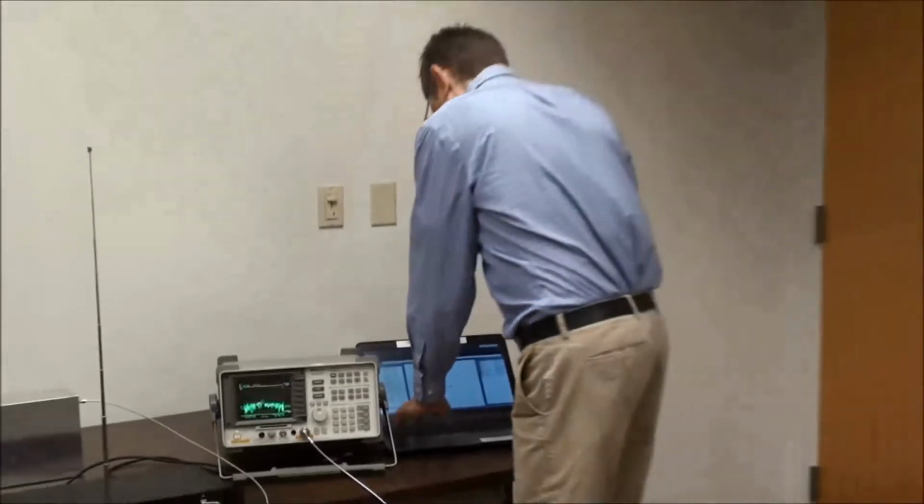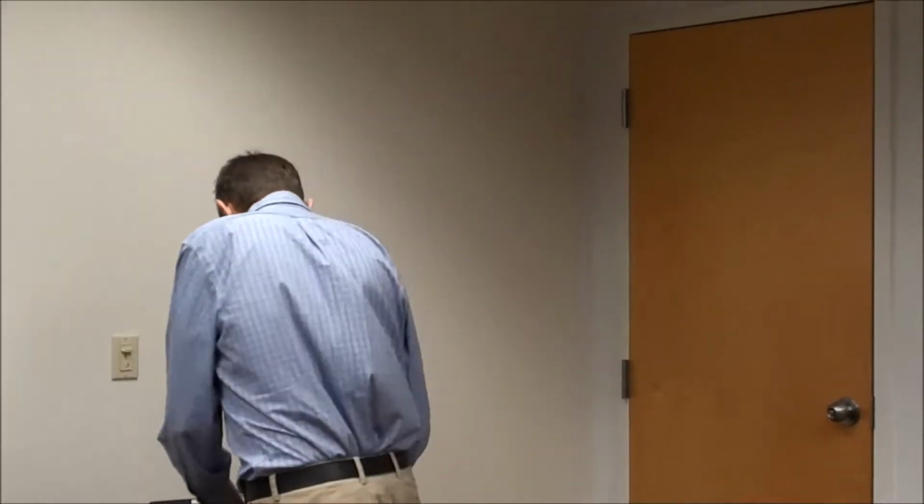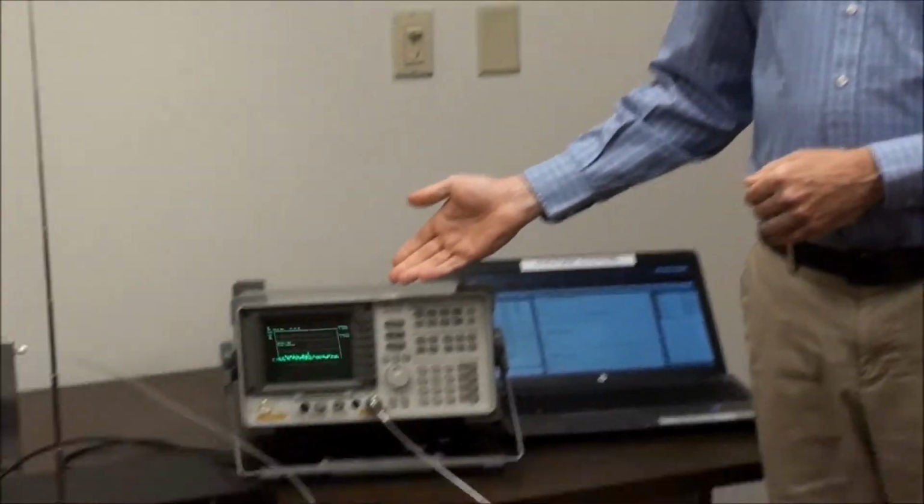So like so many demos, this is a before and after type of demo. And before I turn on the SIR algorithm, the presence of the strong interferer is preventing recovery of our weaker signal of interest, as I mentioned. But now I'll turn on the SIR algorithm. And when I do that, we'll see that it suppresses the frequency hopping interferer.